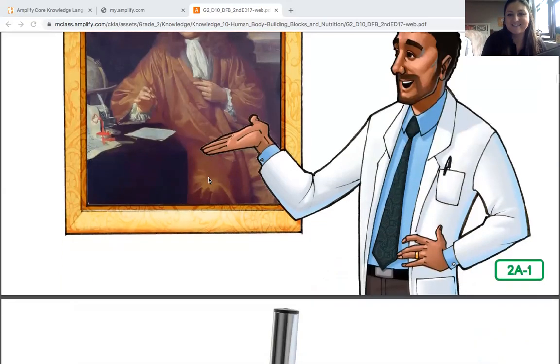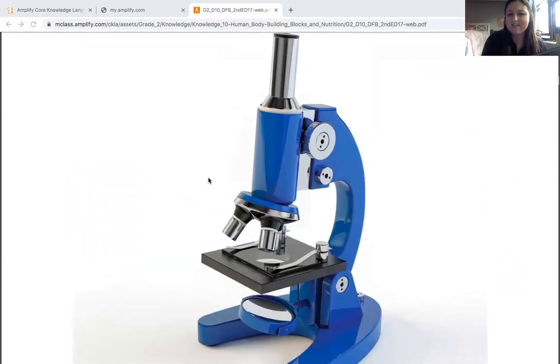Remember, our narrator is Nicky Nutry, so he is the nutritionist that's showing us the picture. Ooh, maybe he'll give us a hint. Do you guys have any idea what this is? You can tell someone next to you, you can shout it at the computer, you can write it in the comments. Do you know what this science tool is? Nick's gonna tell us. It looked like this. Do you know what this is called or what it does?